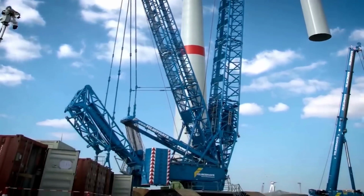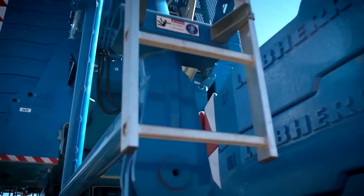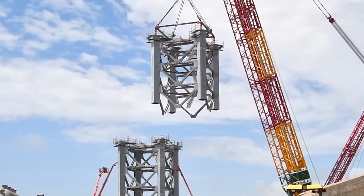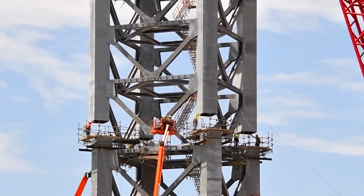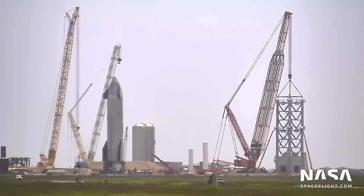The LR-11000 crane, a vital piece of machinery, has undergone an upgrade. Now equipped with an extension, it's designed to hoist massive sections with ease. The result is evident, towering sections standing as monuments to the rapid advancements being made. But amidst this progress, there's an anomaly: the stairs. Historically, these were integrated after the main construction was completed.